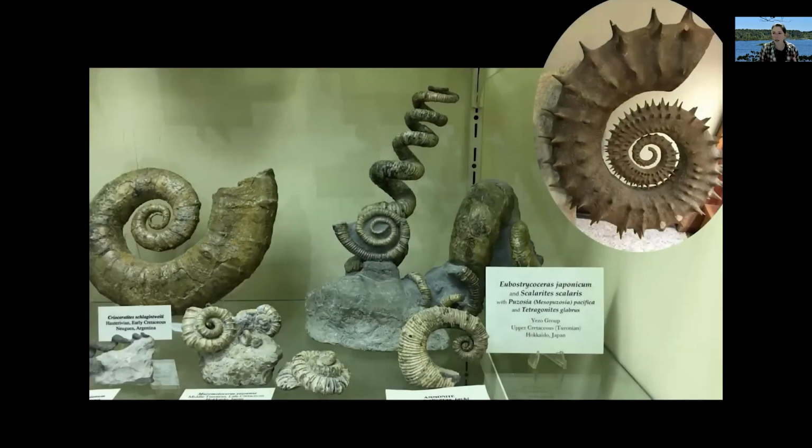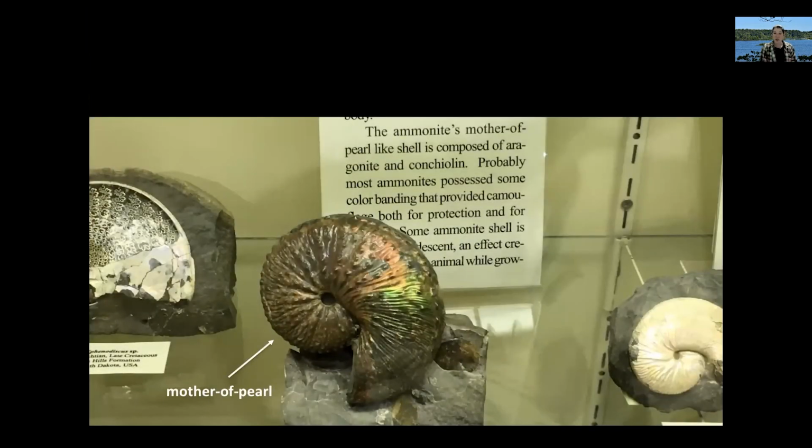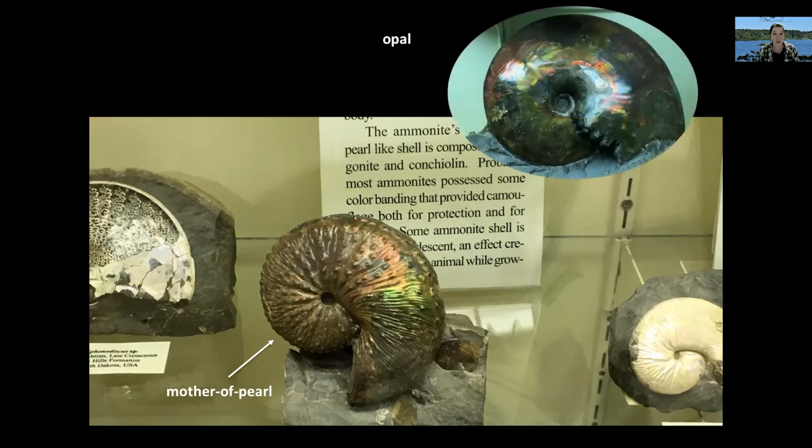And not all ammonites were tightly coiled. Some of them were more loosely coiled. Some of them looked more like corkscrews. Just tremendous variation amongst ammonites. Sometimes you have the mother of pearl layer from the shell of the ammonite persisting. There are a lot of modern day snails and clams and such that have a mother of pearl layer as one of the layers in their shell. Now, this mother of pearl looks similar to the opalized ammonites, but it's completely different.